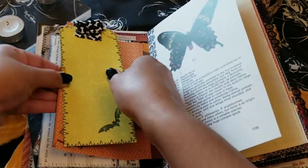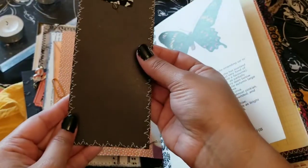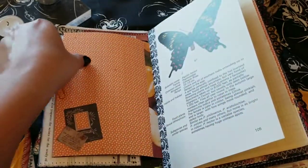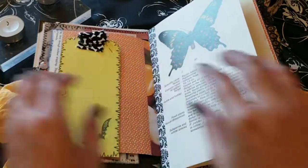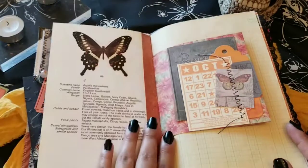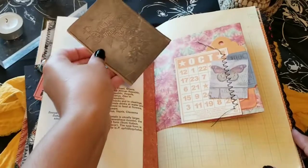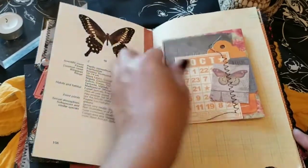Sorry, here we go. And then maybe you can stamp something with white ink there. I think that would look really, really cool. And then a tiny little collage here at the bottom. Then we have this beautiful butterfly from a library book that was donated. And then I've got a cute little ephemera here with some more tuck spots.